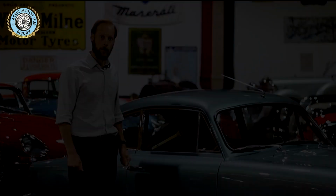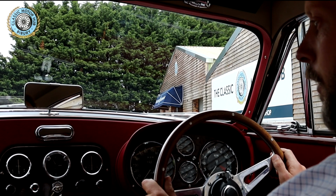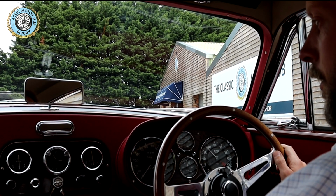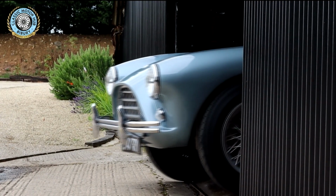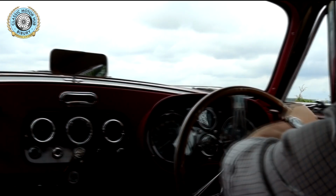So all the usual drama of starting up a 50s car, the lovely button start, which all the modern companies are now joining in on. Right, I love that noise. Handbrake on the right, as Mr. Ellison specified. Glad to find it's still there. Out onto the highway.